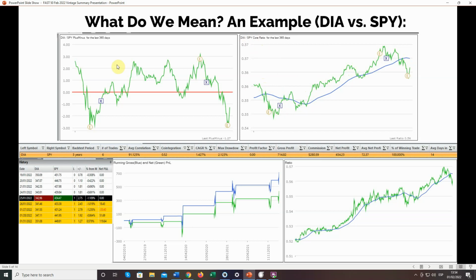Same thing here. Well, in PairTrade Finder Pro, you have what's called a plus-minus chart, and it's showing you how many standard deviations, okay, and this one's done, I think, on a 60-day look back, how many standard deviations it's gone away from its moving average.